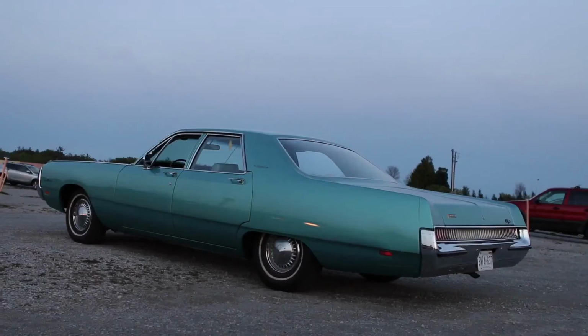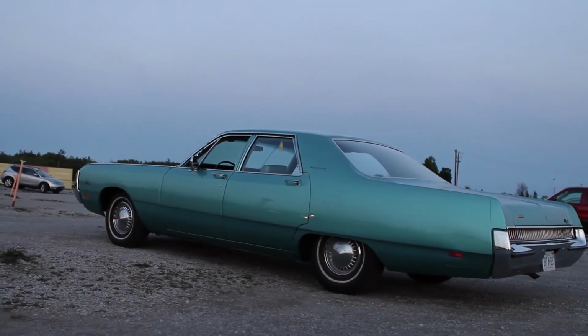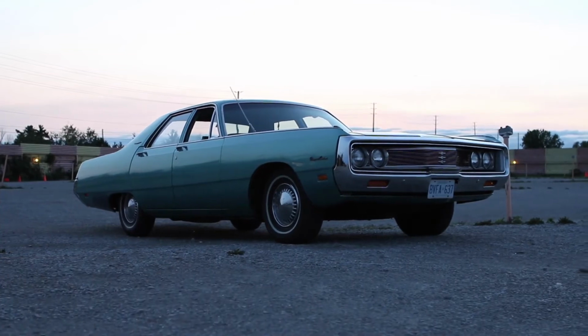The one thing I haven't done with the car that I really want to do is take it on a road trip. It's really just a car for highway driving, arm out the window stuff. I just haven't had the chance to do that, but I'd really like to take a nice road trip down to New York or something with it.